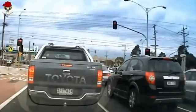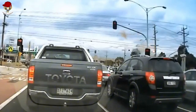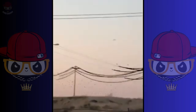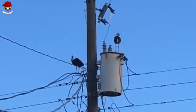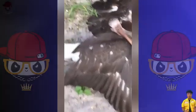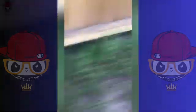It's truly sad to see these poor monkeys, and the unfortunate truth that awaits these birds. A bird mistakenly landed in the wrong spot and wanted to taste the flavor of electricity. I bet after this shocking experience, it learned the hard way that electricity is not a tasty snack.